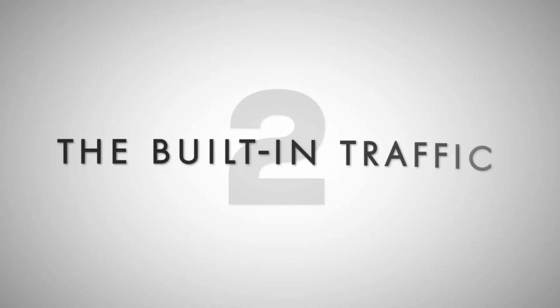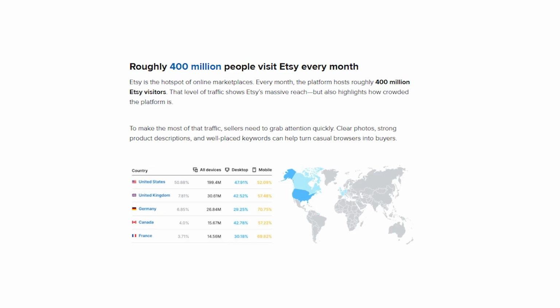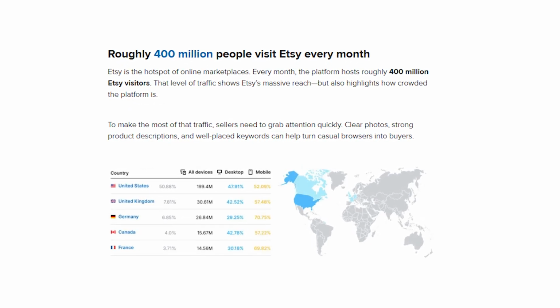Second is the built-in traffic. Etsy gets hundreds of millions of visits every single month. That means as a beginner, you don't need to run Facebook ads, grow an Instagram, or spend hours posting on TikTok just to get a few eyeballs on your products. The shoppers are already there and typing in keywords looking for exactly what you sell. Imagine setting up your little shop on a street where over 400 million people walk by every month. Some of them are going to stop, look, and buy. That's the kind of visibility Etsy gives you from day one.